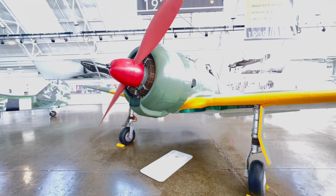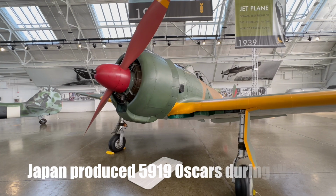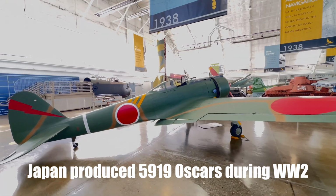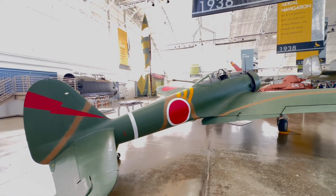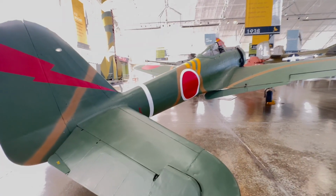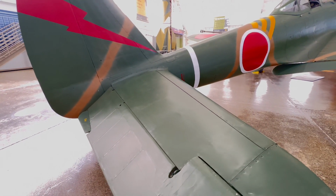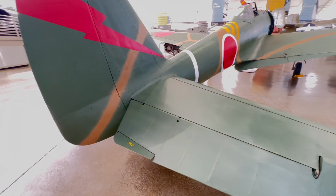Ooh, I gotta do an adjustment here, color adjustment, light adjustment. Oh, we'll pull it down, look at that. It looks fabric covered. The flight control surfaces are fabric, but the front of it, the horizontal stabilizer, is aluminum. Looks pretty fragile though.